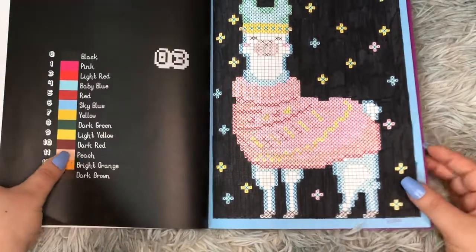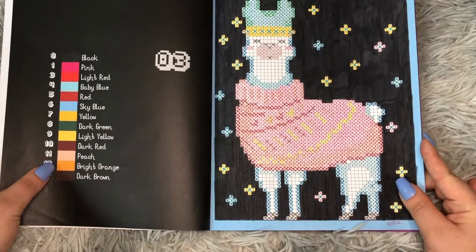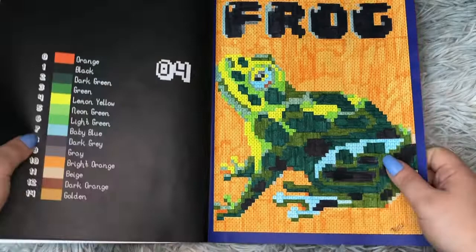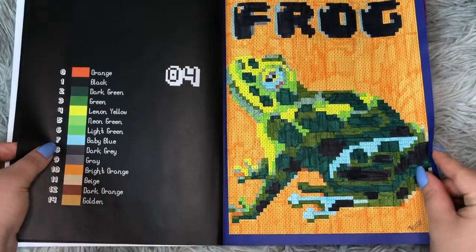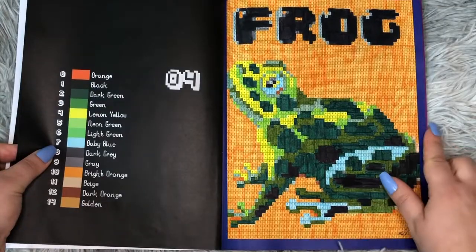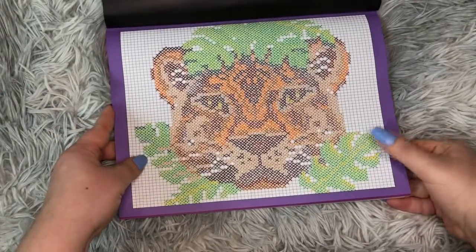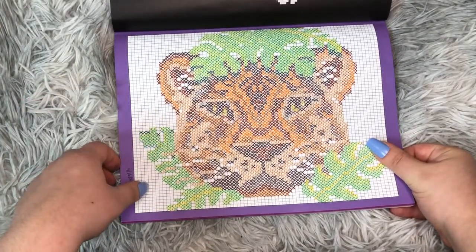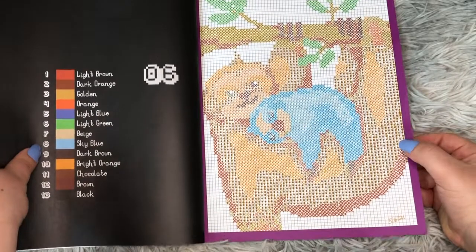Then I did this llama, and I'm just going in order. It does not have a summary in the back where you can see all the pictures. Some of them you can tell what it will be, but some of them you can't. And obviously I'm mixing full coloring. Well, this one's all full colored, but for example here, it's all crosses, the cross method.